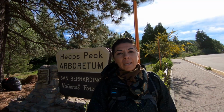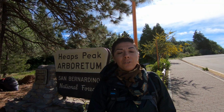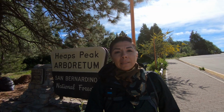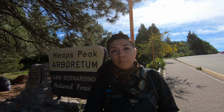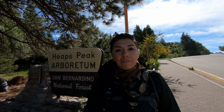Okay, so today we're hiking Heaps Peak Arboretum. It's here in Sky Forest, not too far from Running Springs, right off of Highway 18. Normally a Venture Pass is required, but it's not required right now. I'm assuming it's due to COVID-19, because the information booth and the restrooms are closed. The Sequoia Trail still is open. It's a 1 mile easy loop, which we chose to do today because we brought my dog along. It was time for this hike.